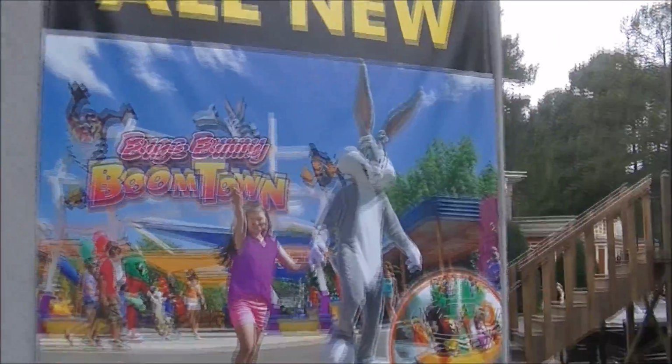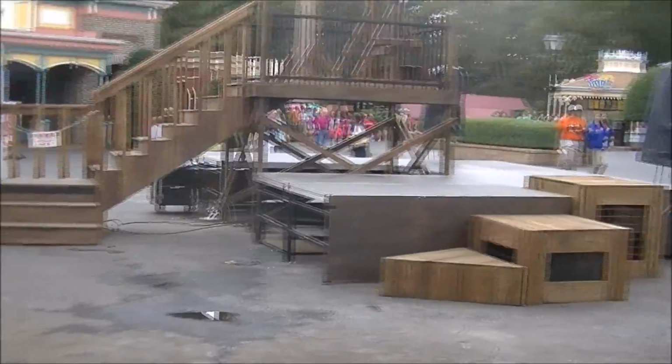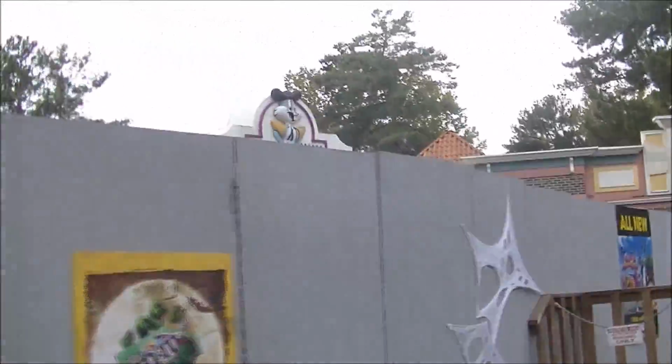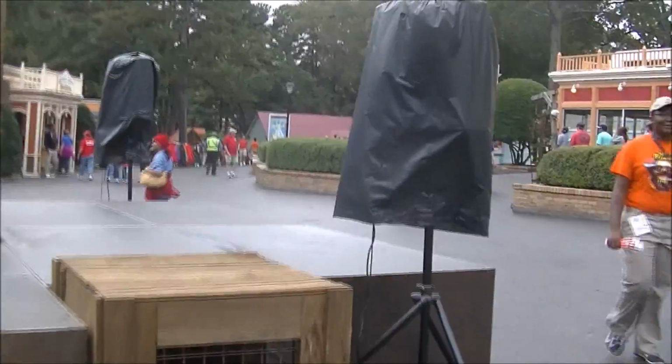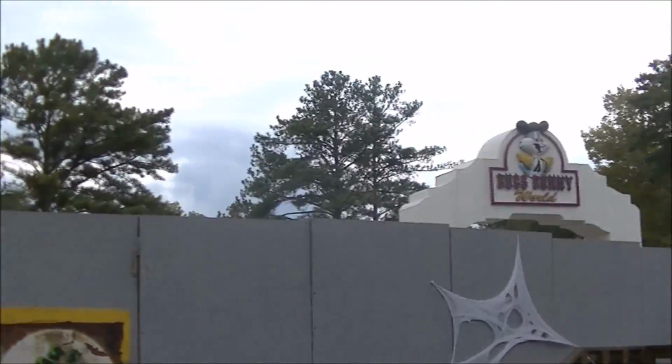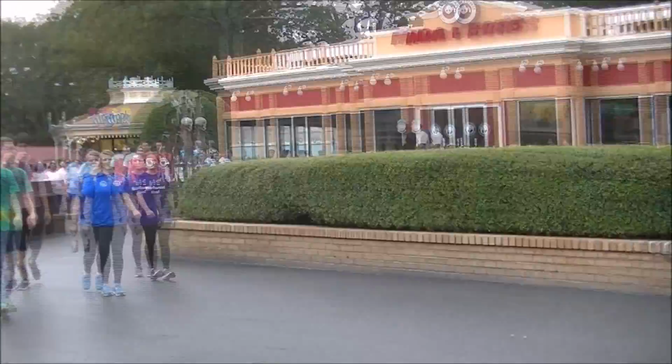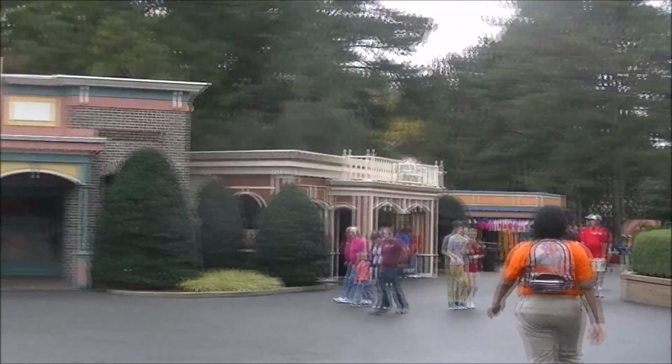Now, enough about looking at concept art we've all seen about a million times. Let's take a walk around, and you can see the construction has already started in a couple different areas. Over here is sort of outside the entrance to Bugs Bunny World, because I think they're going to really bump out the borders of the land and bring it more into this promenade area to give it more room for rides and attractions for the little ones.